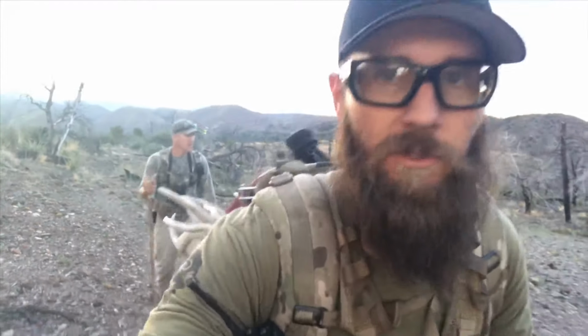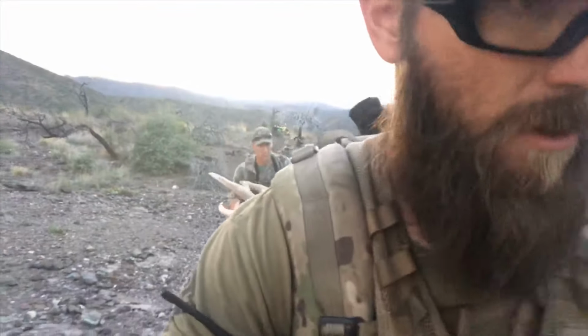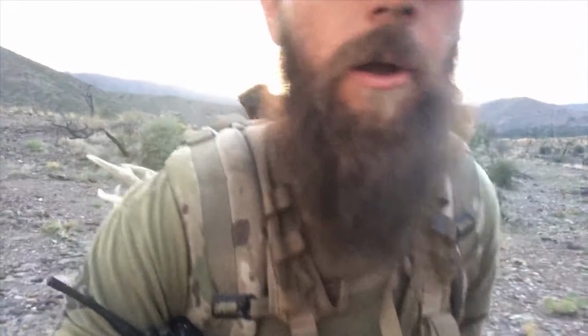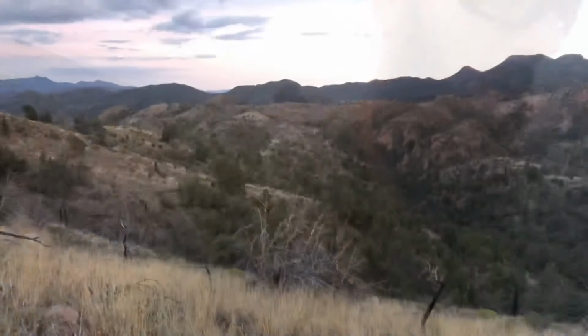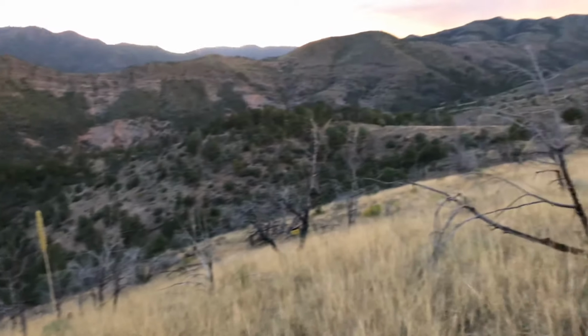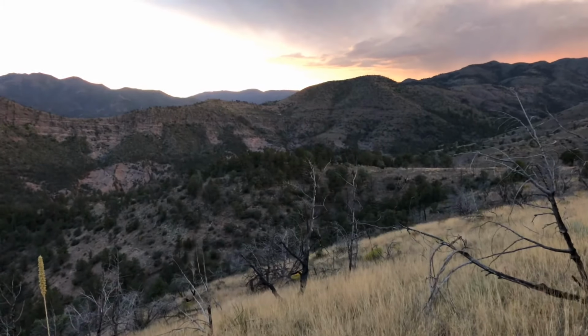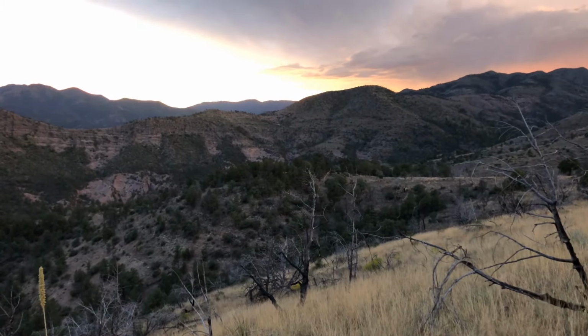Packing off the mountain. This phone makes it seem brighter than it is. It was super hot today. Clouds rolled in, rained on us for a little while. I went down the bottom of the creek and filled up 5 water bottles with this filter, or we'd have been in trouble. Where that elk shed was that I picked up, it's pretty heavy. It's in my hand. It's at least 7-8 pounds.